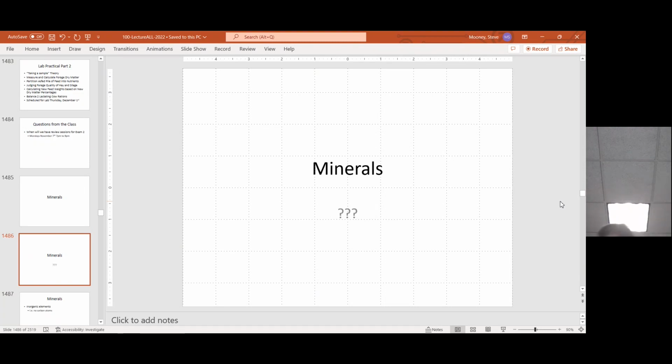So minerals. Got some handouts here to help you move through. Is it worth getting these handouts or not? Yeah.